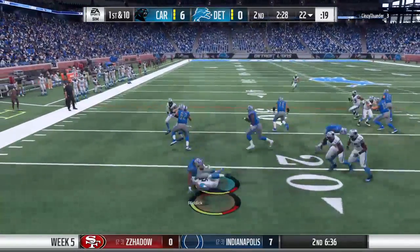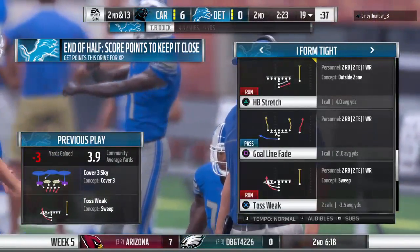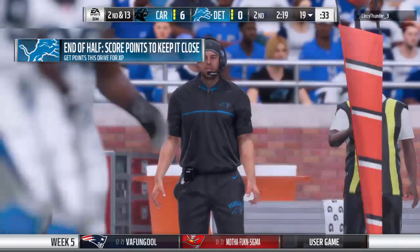Now they'll run it on the toss. And he will lose yardage on the play. Back at his own 19-yard line. A loss of a full 3 yards, and now it's second down.